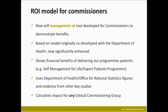So the tool that we've developed is essentially a financial model that allows commissioners to look at what the benefits might be in their particular area, and to also enable them to target those patients who are most likely to benefit from self-management interventions and support. The tool doesn't use our data. It uses data that has been derived from the Department of Health and other studies to calculate the financial impact and demonstrate the financial benefits.